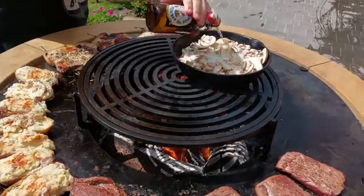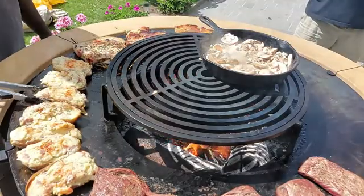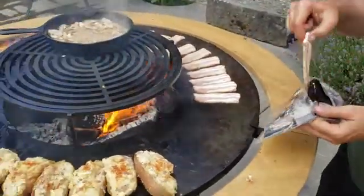Okay. Now, adding beer to our mushrooms up on top. I told you guys a couple seconds ago that top part is directly over the heat. We got the fire going, and those mushrooms are going to taste great on top of our steaks.